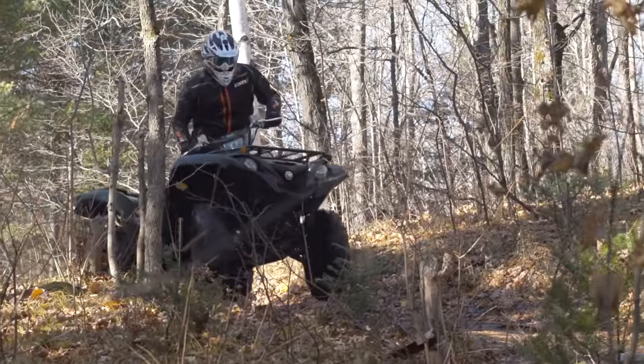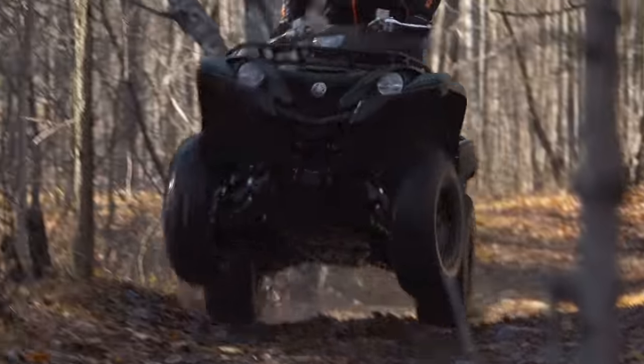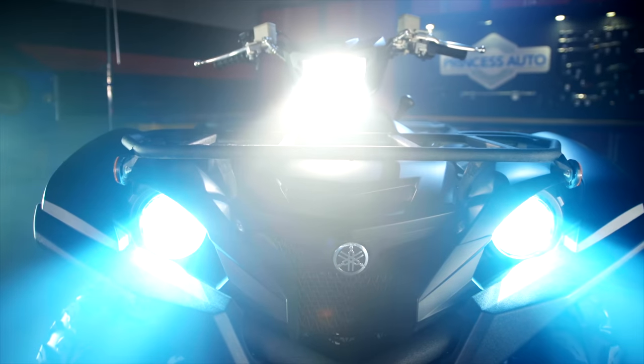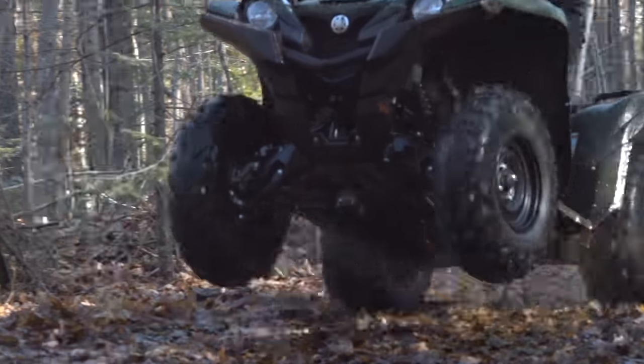That 708 only lasted a few seasons until Yamaha brought back the 686 in the Grizzly, which is pretty much the model we see today. That said, I had a 2016 Grizzly and I loved it. And those updates to its bodywork made it stand out amongst its competition.